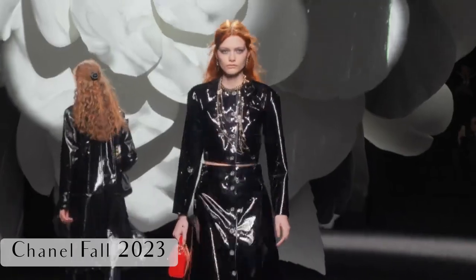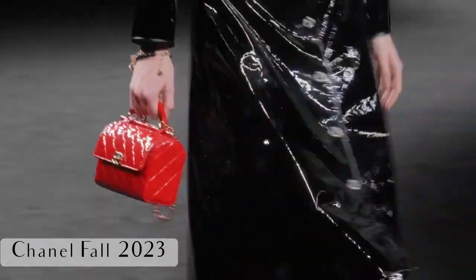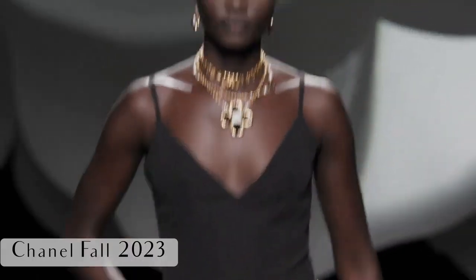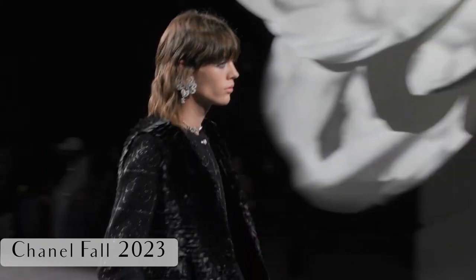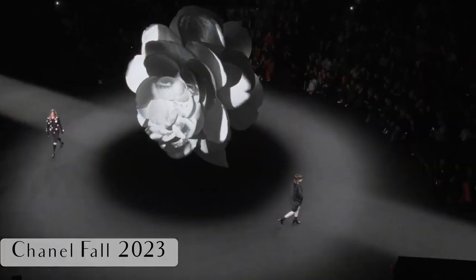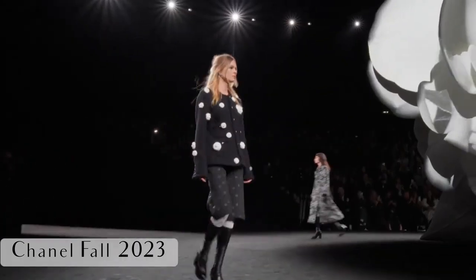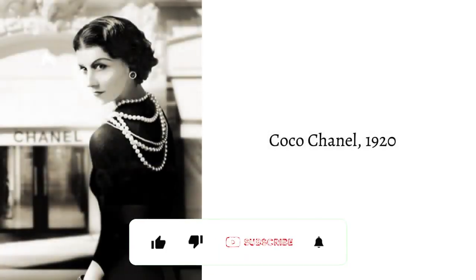In this video, I suggest looking past the collection to the significance of this code in the formation of Chanel's brand DNA. La Camellia, the very essence of simplicity, became one of Coco Chanel's emblems and a trademark of the brand, officially appearing in 1933 on a black suit with white trim in that year's collection.